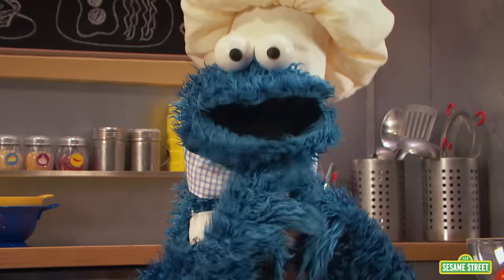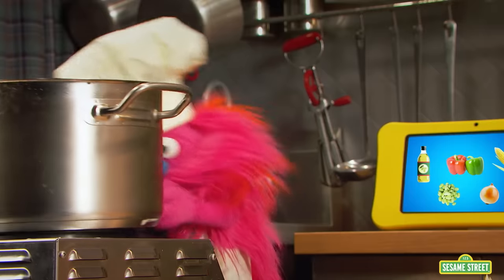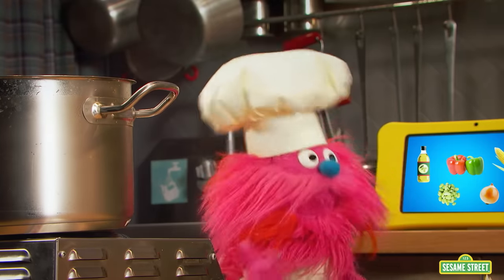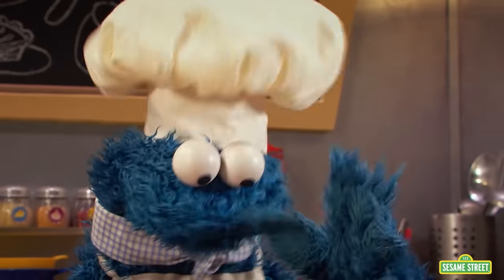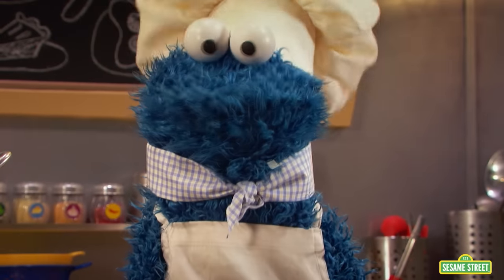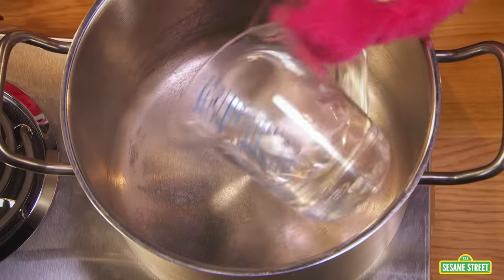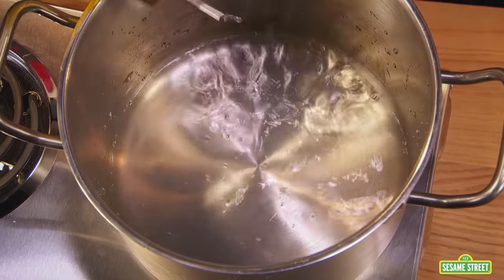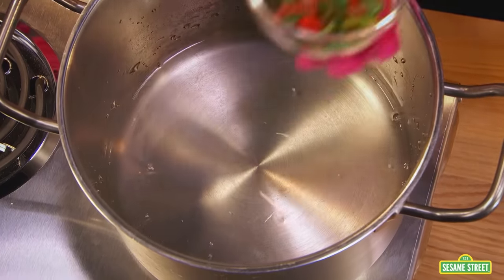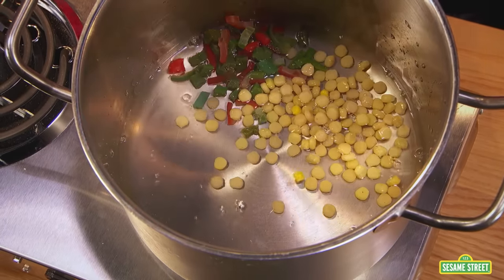Look at that. Onion got layers. Onion make me eyes water. Hey, no crying in my kitchen. Sorry. Hiya. Okay, good. Pop it in the pan. Add some olive oil. Glug, glug, glug. And the chopped peppers. Woohoo!